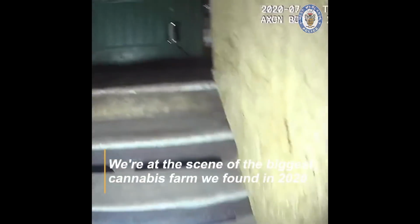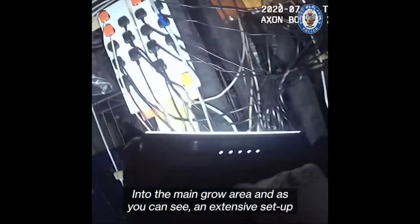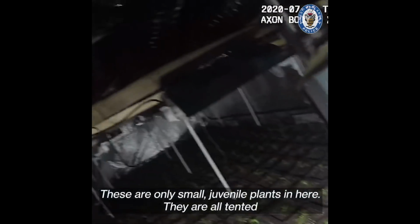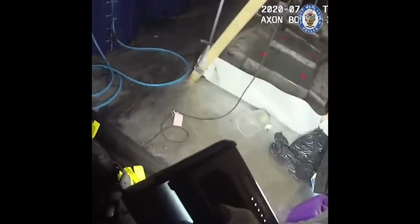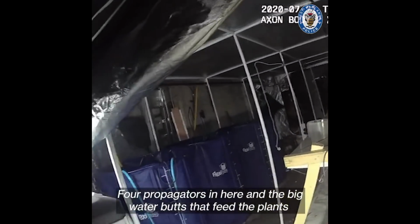So up onto the first floor and into the main grow area, where as you can see, an extensive setup. These are only small plants in here, small juvenile plants. They're all tented, and there's four propagators in here. There's their big water butts which feed the plants.